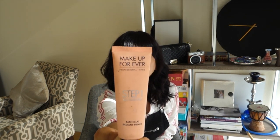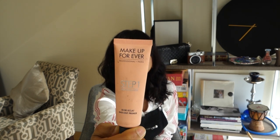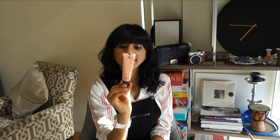It's Makeup Forever's peach colored Step One Skin Equalizer Basic Clear Radiant Primer. Anyway, so this is their primer. I got my eyes on this. I'm always out looking for anything that's peach or sounding peachy. My eyes are out.